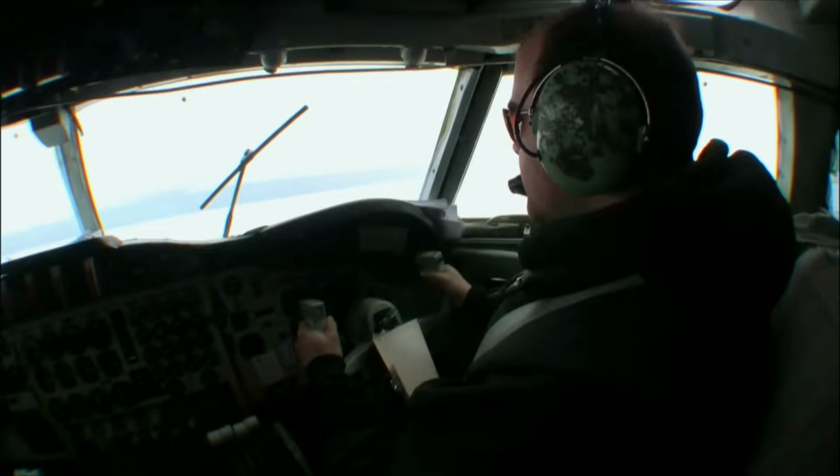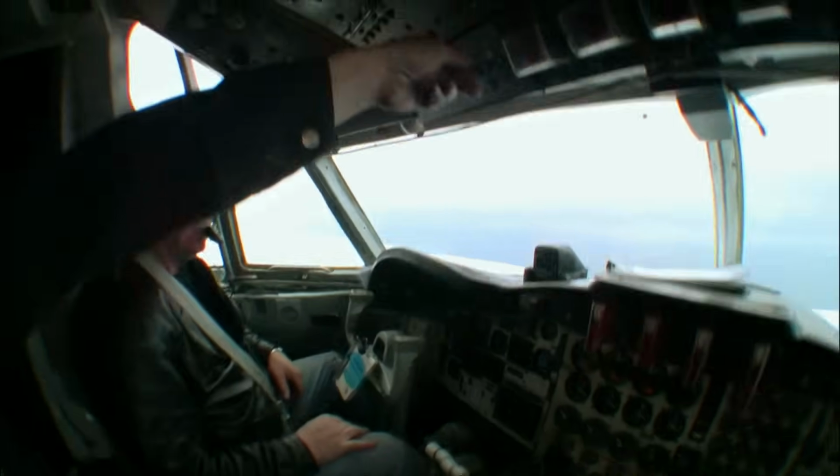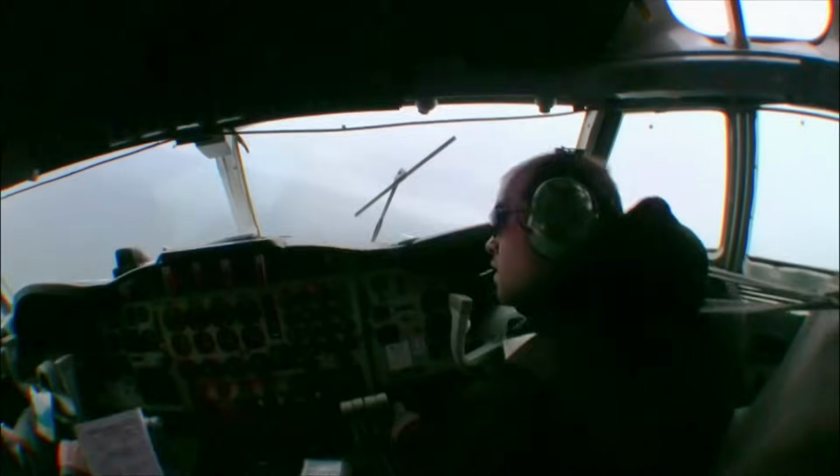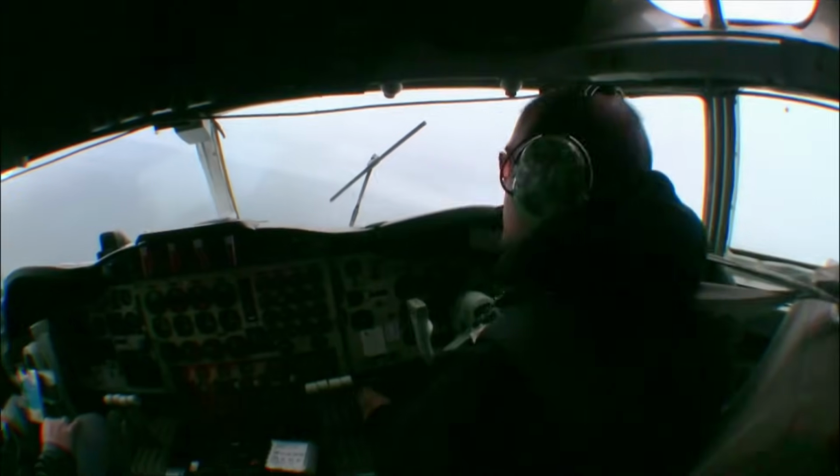Flaps 7-8, please. We're not far from the airport, so. Yeah, it's open water. I didn't realize it was. I thought it'd still be frozen. You got the strip in sight? Yeah.